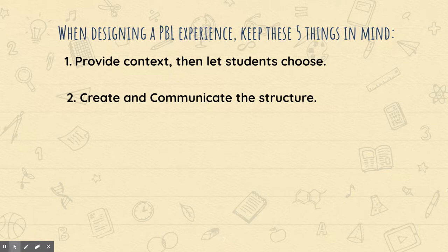Keep the instructions as clear as possible, take the time to review them in class, and don't be afraid to ask them for their input on timelines. There have been plenty of times when I'll introduce the project: here are the parameters, here are the basic instructions. Their first reaction is, "You mean I can choose? I don't know what to do with that." But then the second one is, "Well, how much time do I have?"